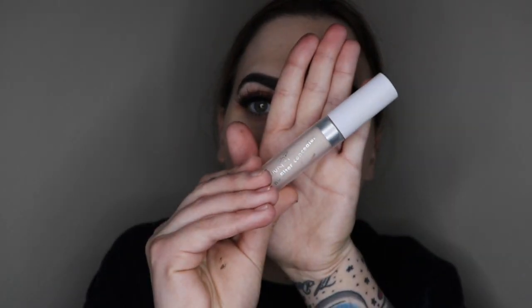Very happy with it. I'm gonna be using the ColourPop No Filter Concealer in the shade Fair 04. I'm gonna be dotting that under my eyes, bringing it down in a triangle, and blending it out with the little Beauty Blender.